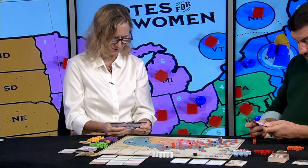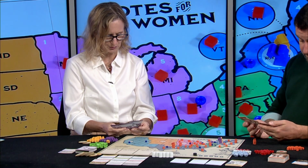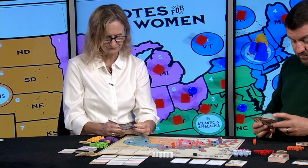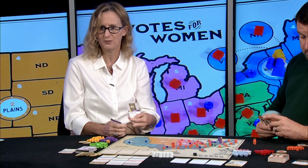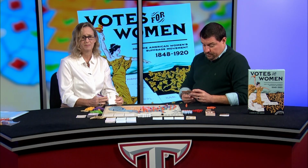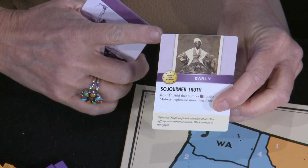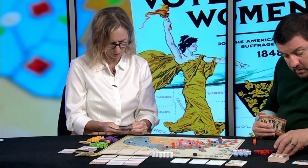Let's see. I think one of the things that I want to do is add some more to a region. So I'm going to play my Sojourner Truth card. Sojourner Truth was an early abolitionist activist, an African-American woman, and she was also very active for suffrage. One of the things that Tori does really well in this game is show the diversity of the suffrage movement. She has cards about labor and working class women, African American women, Native and indigenous women, and Hispanic women. So she does a really good job of showing the diversity of the movement in a lot of these cards. So Sojourner Truth, I need to roll a white die.